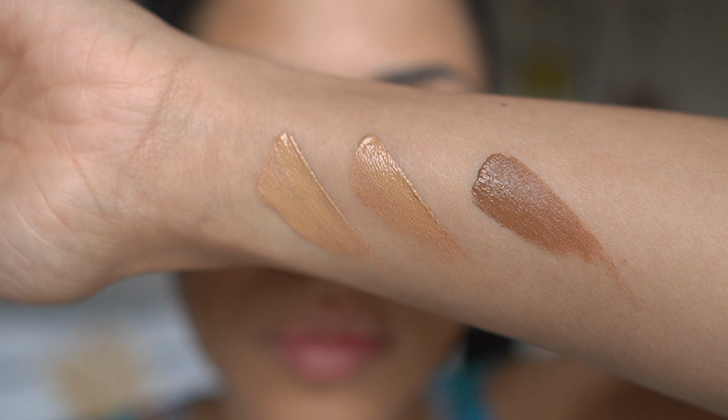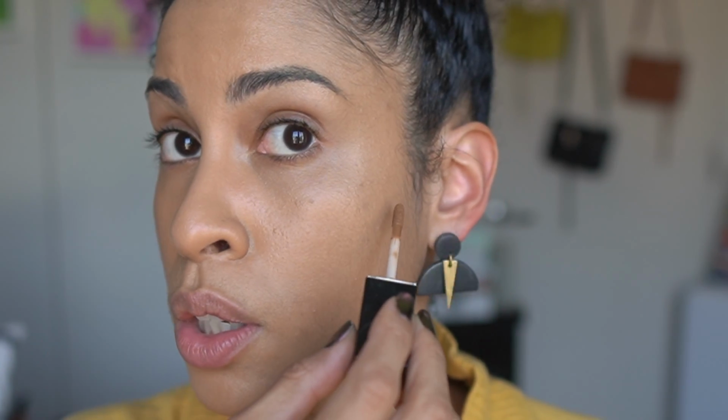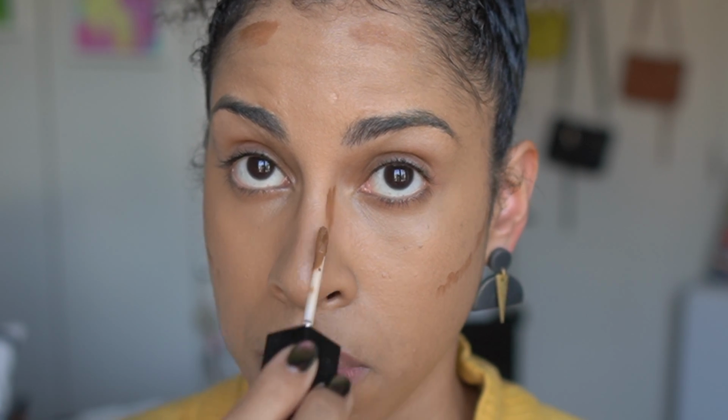18 is the deepest shade provided for the intense cover. So if you're wondering what shade you wanted for contour, you're my shade, 18 works. And if you're deeper than me, perhaps this could work maybe as under eye, maybe a little bit of brightening.